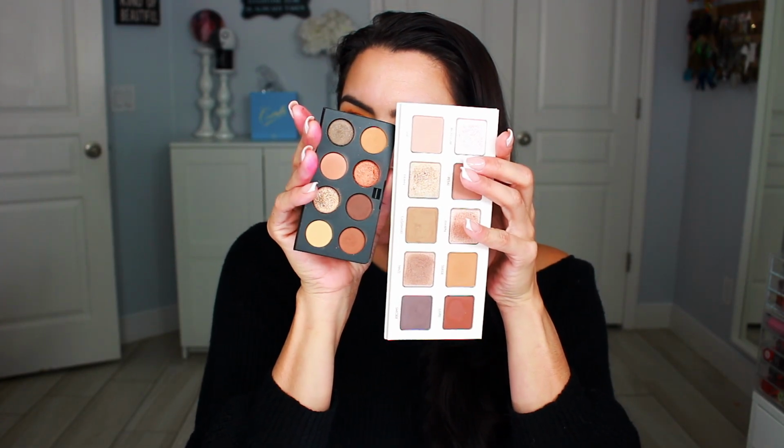Yeah, you can definitely tell that these lean more warm and the Wander leans a little bit more cool tone. And I do have more olive skin, so that's one of the reasons that I feel like more orangey yellow tones kind of suit my skin tone better.